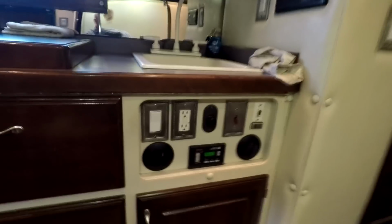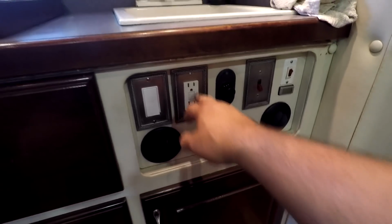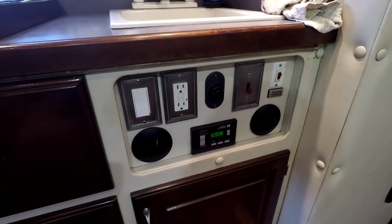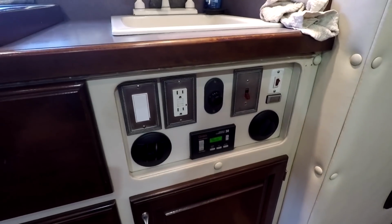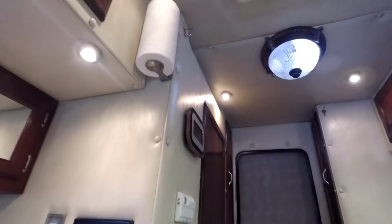All right, let's see, down below we have a control panel down here. This control panel, what it's for is, this is lights. This is for your overhead lights. Should have had them on. This is an outlet that only works when the generator is running. Okay, that's a 110 house outlet, generator. This is the dimmer switch for the overhead lights.